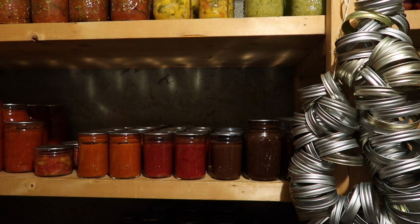I feel like this last batch of pizza sauce I did, I just really dialed in the recipe and it turned out so good. So definitely plan to share that.